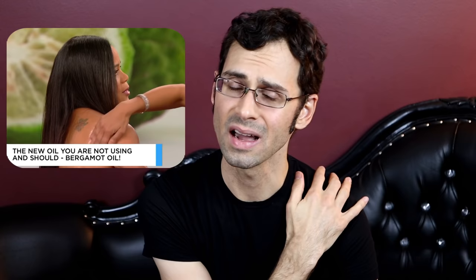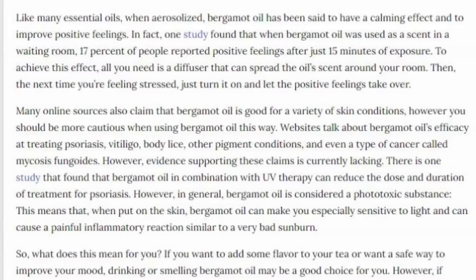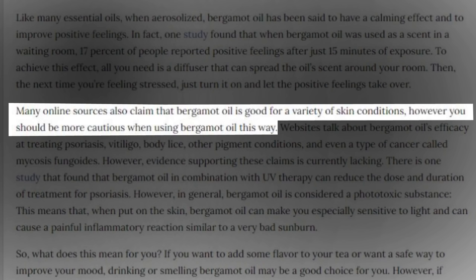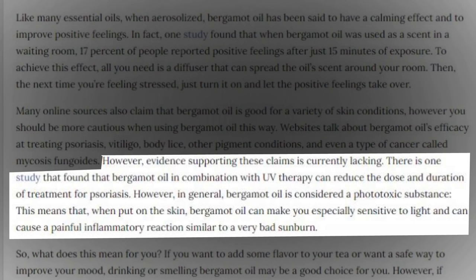So I know I said I'm not going to talk about the health benefits of bergamot oil, but I feel just for safety's sake, I should point out that although Dr. Oz says that it's okay to rub this on your skin, there are articles online saying not to rub it on your skin. Here's a quote from an article. Like many essential oils, when aerosolized, bergamot oil has been said to have a calming effect and to improve positive feelings. Many online sources also claim that bergamot oil is good for a variety of skin conditions. However, you should be more cautious when using bergamot oil in this way. Evidence supporting these claims is currently lacking. There is one study that found that bergamot oil in combination with UV therapy can reduce the dose and duration of treatment for psoriasis.